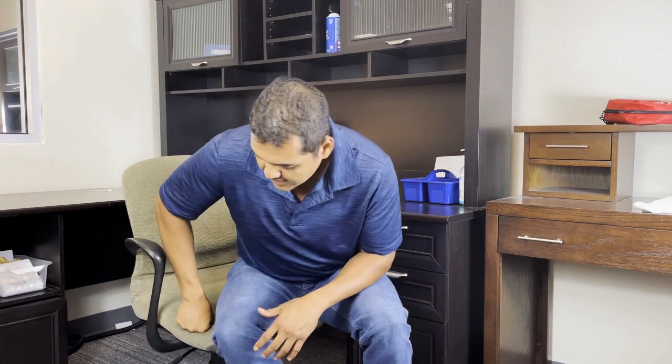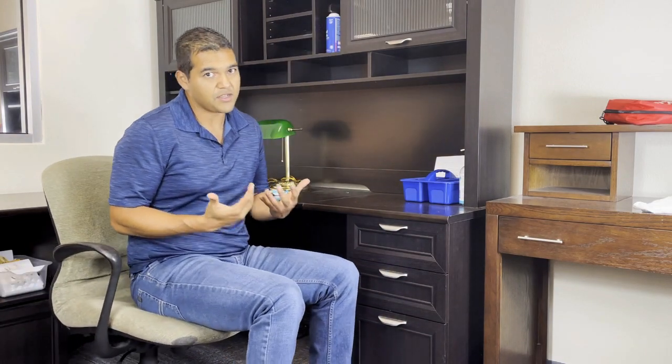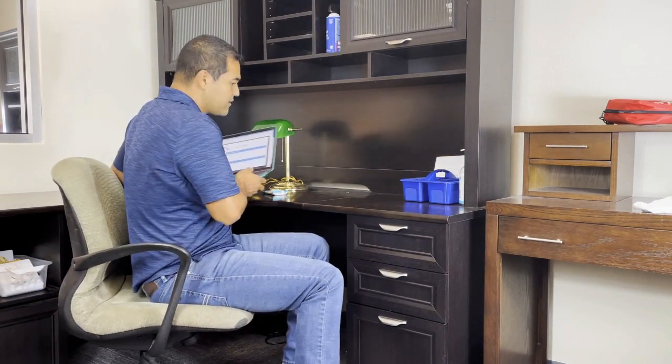Now, when it comes to actually using the computer, let me show you what that's supposed to look like. Now, I'm tall, I'm 6 foot and 2 inches. Sorry, I don't have the meters for that, for those of you not in the US or not using the empirical system. But ideally, I should be using the armrest.